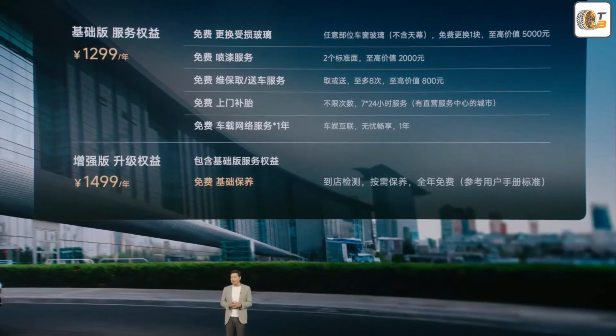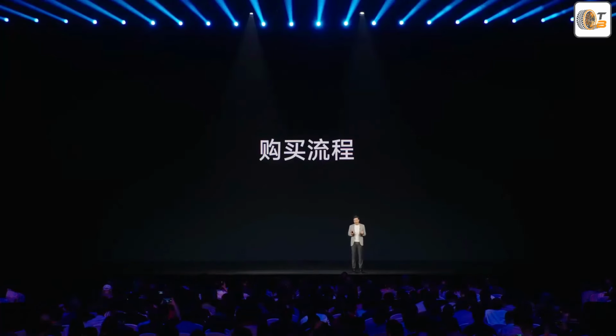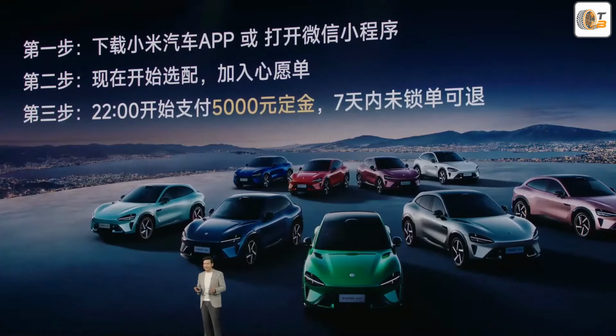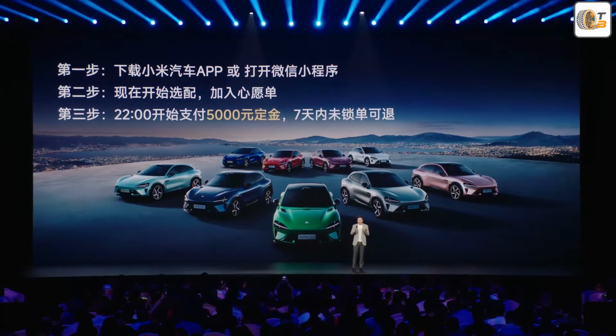And we have a full year of the warranty and the maintenance, so I would like to share about the purchase procedure. First is to download the Xiaomi Auto App, and the second, you can add it to your wish list. So to make sure that you can be well prepared, and tonight at 10 p.m. you can start paying for the 5,000 down payment, and it can be locked in, and 7 days free refundable.